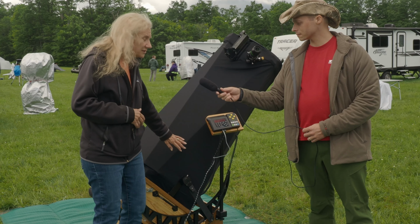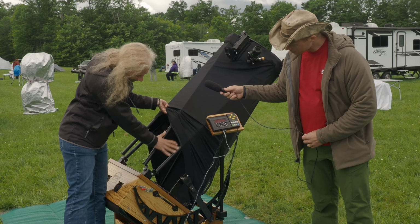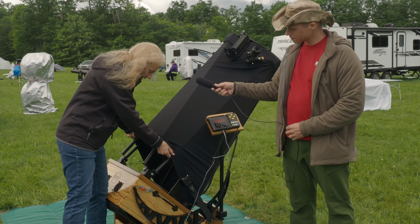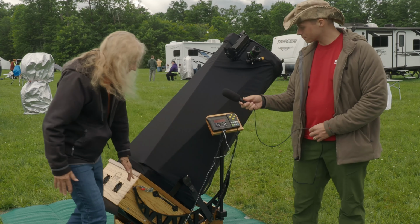So again, this is a Dobsonian. It's a truss-built scope. As you can see, it's got the trusses. We cover it with a shroud to keep stray light out of it. The mirror sits back here. The motors and everything are down in here.